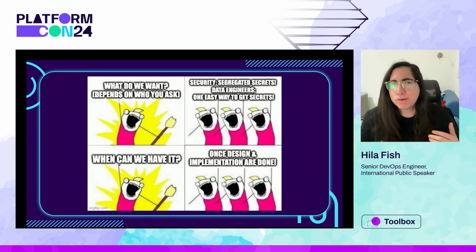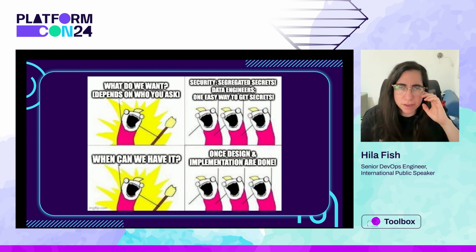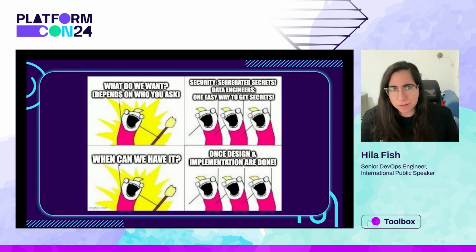Data engineers said, we don't care what you do, just give us one easy way to get secrets, because some use connections variables, some use secrets manager, and then someone told them, no, don't use it because it's not secure. So what do we do? I don't know. They were very much in the fog of what to use. So they said, let's just have one easy way to get secrets, and that's that.